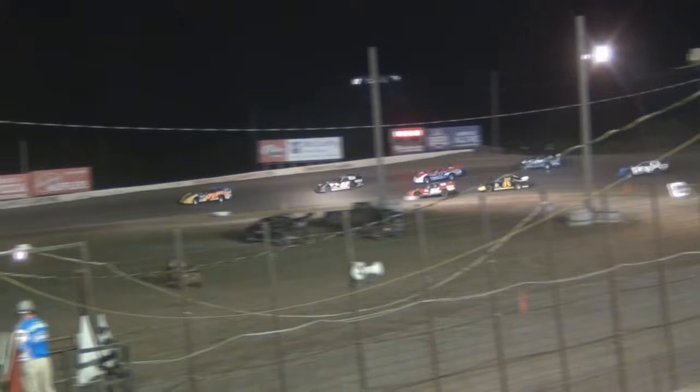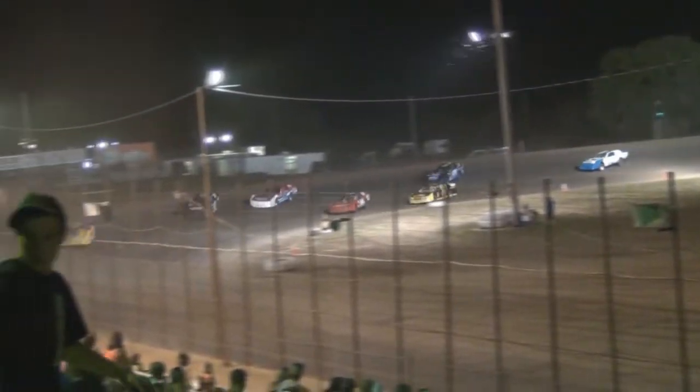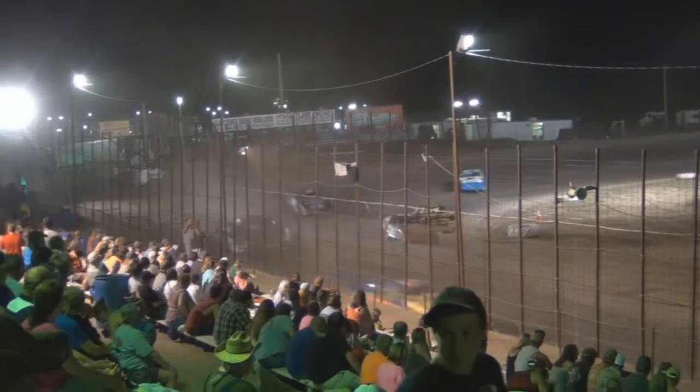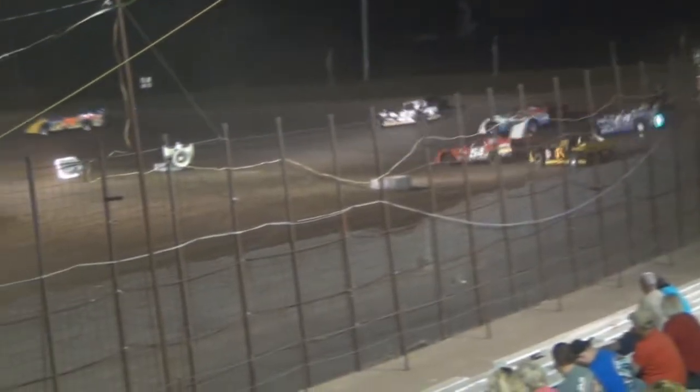Coming off turn number 2, Hoover with a little better start that time. Donnie Brown slipping up the racetrack, a little uncharacteristic for that 26 car. That's the 9 of Marty Powell. He's got the high side working. He's going to try to thread the needle as we're flirting with 3 wide down the front straightaway. Not going to make it work as Marty Powell now takes over that 3rd spot.